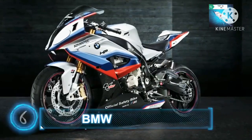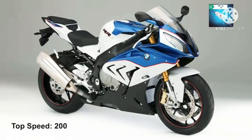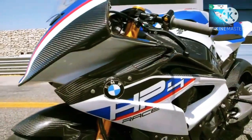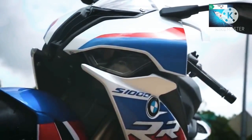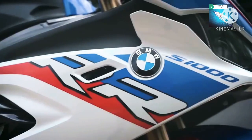Number 6. BMW S1000RR. Top speed 200 miles per hour, 322 kilometers per hour. It's easy to tell why many riders and motorcycle enthusiasts consider the 2020 BMW S1000RR a true hardcore superbike designed to push motorcycle engineering to the limit.